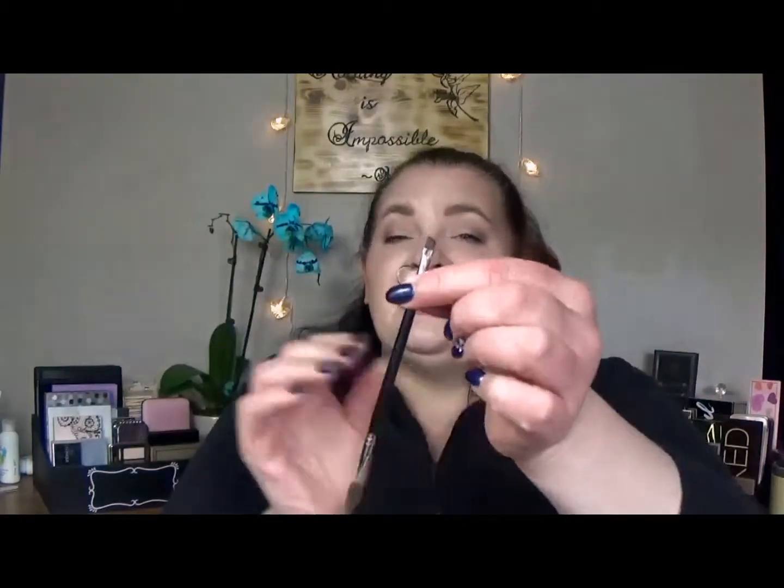My last item, and this is because I haven't had a brush in a while, is my Anastasia Brow Wiz brush. I love this brush, and I never thought, what difference could it make? It's a spoolie with an angled brush. This angled brush is just the right size. Most of them are just a fraction longer, like wider.